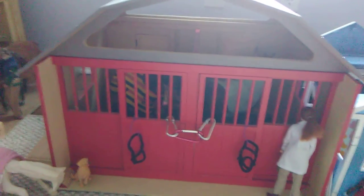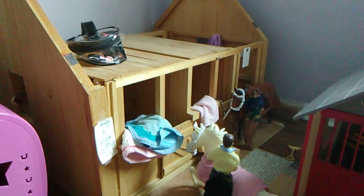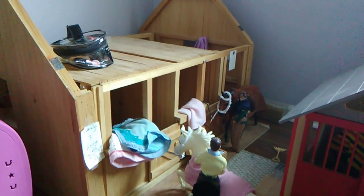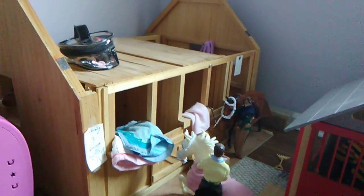For pricing, this barn is about $40, if I remember correctly. This barn, you're going to be looking to pay, I believe it was like $120 or something. Someone bought it for me as a gift, and I still thank the person. That barn, I don't even remember how much it was, and like I said, you can't just go out and buy it. You have to find someone. Plus, make sure that you don't lose any of the pieces and such.